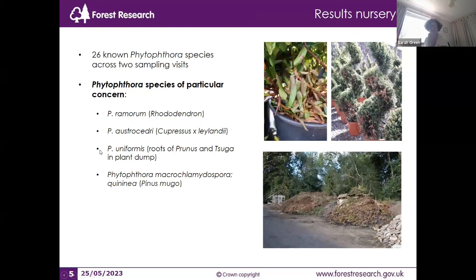Yeah, so just quickly then some results. So Aliya mentioned some results from the baiting that she did, where I think it was Phytophthora gonopodioides and multivora were isolated, was that right? But also the metabarcoding enables us to identify a much greater range of species. So at this nursery, we found 26 known Phytophthora species across the 2 sampling visits, quite a high diversity.